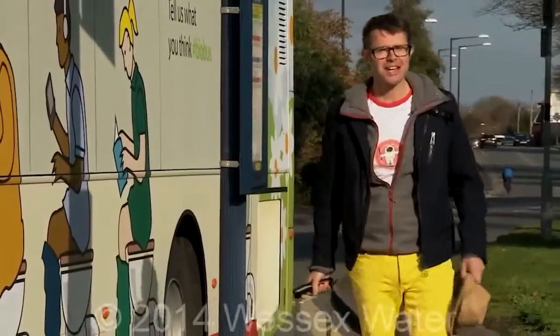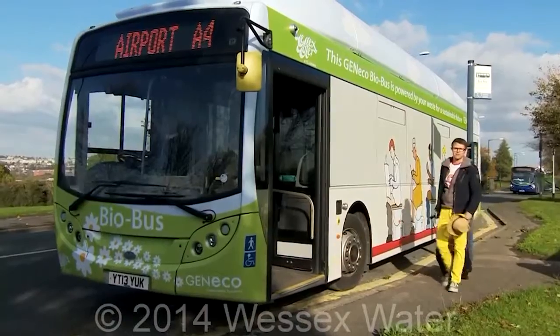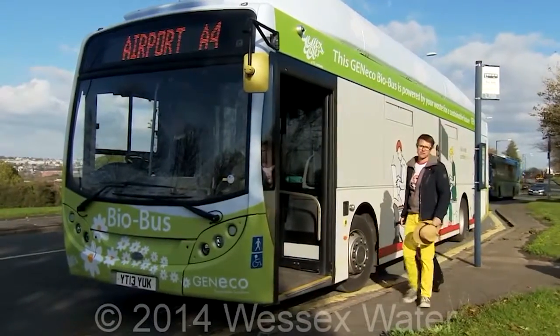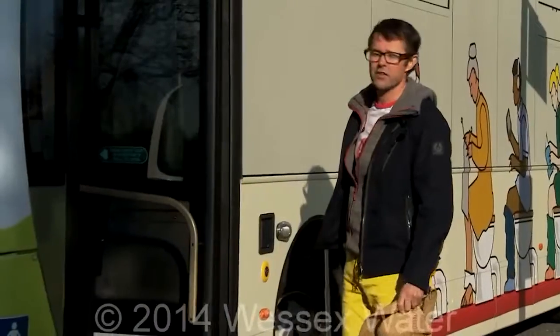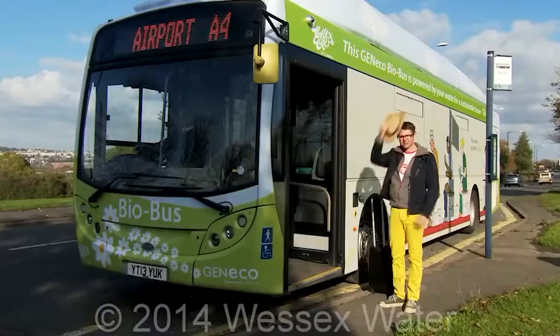This is the Genico Biobus, and it's powered entirely by biofuel from food and sewage waste stored up on the roof in dome-like tanks. On a full tank of fuel, this bus can travel about 200 miles.